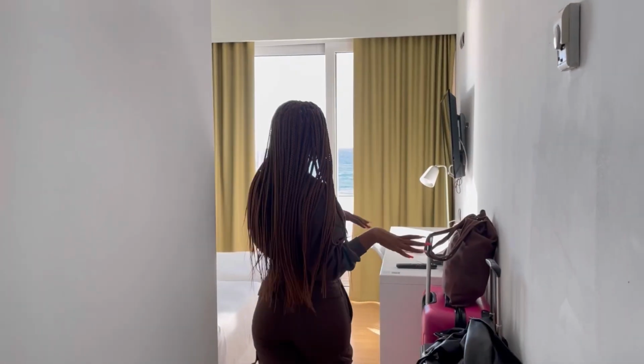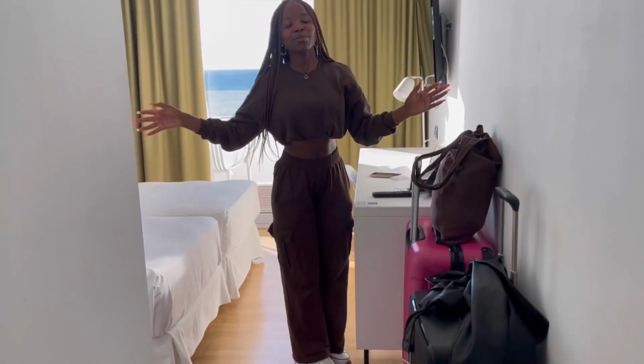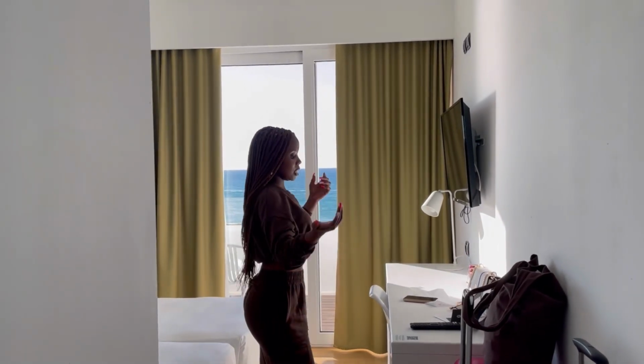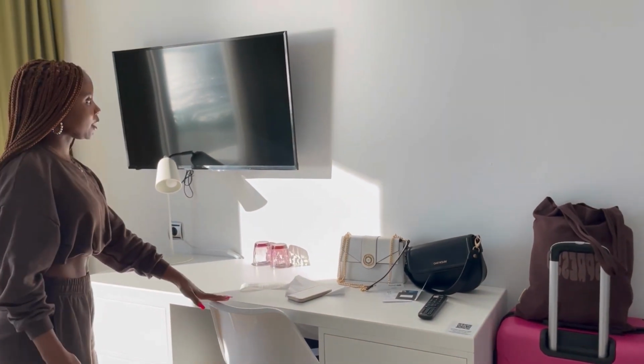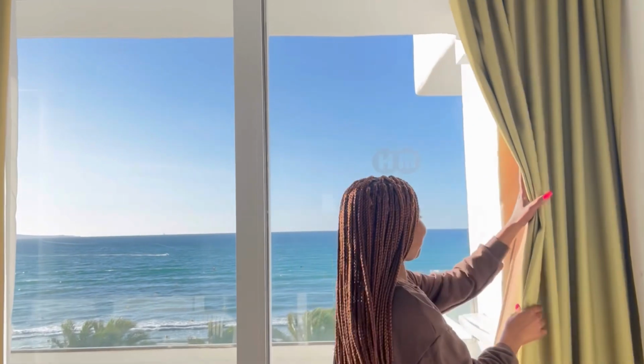When you come, you have this whole setup. Obviously we have our luggage here because, as I already said, we just arrived. So when you're coming, we have this little table and a chair and the TV. I have no idea if there are any nice channels, but yeah, that's what we have. And then I'm gonna do the bathroom lastly. The interesting part comes now. Come with me, come with me.